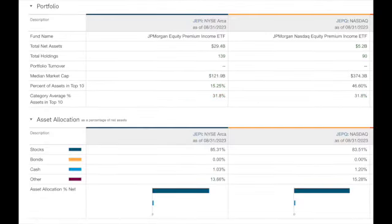Let's take a look and see what the portfolio is made of. Total net assets for JEPI, they're way bigger than JEPQ. 29 billion compared to 5 billion. Total holdings 139 compared to 90. Assets in the top 10: 15% for JEPI and 46% for JEPQ. As we look at the breakdown, the asset allocation, stocks 85% for JEPI, cash 1%, and other is 13%. JEPQ is about the same, 83, 1%, and 15% other.